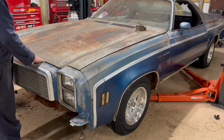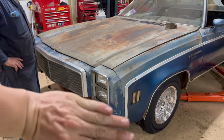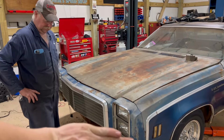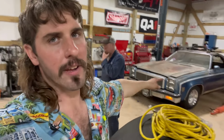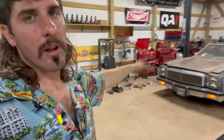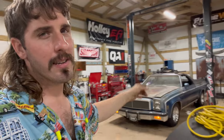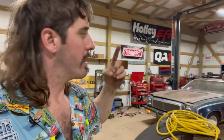Man, y'all got the hood on, looking good. About to come install that bumper. Stay tuned. All right, so we got the two running lights figured out. Hood's on, bumper's on, we looking good. About to actually pull it forward, see if the brakes will hold it.